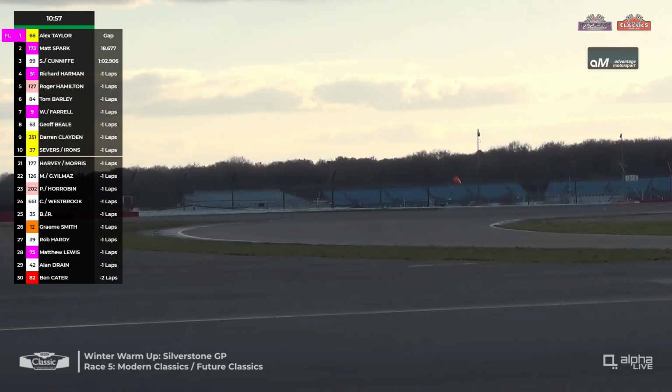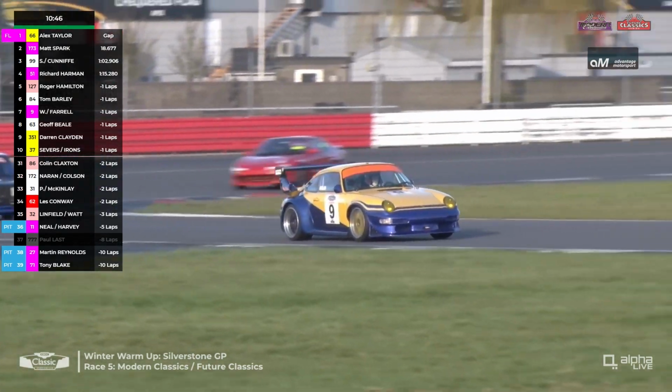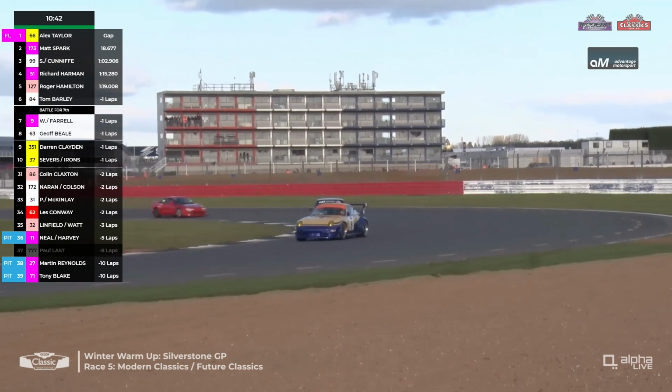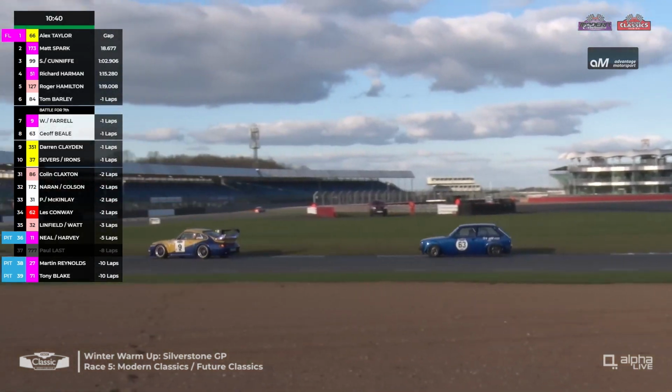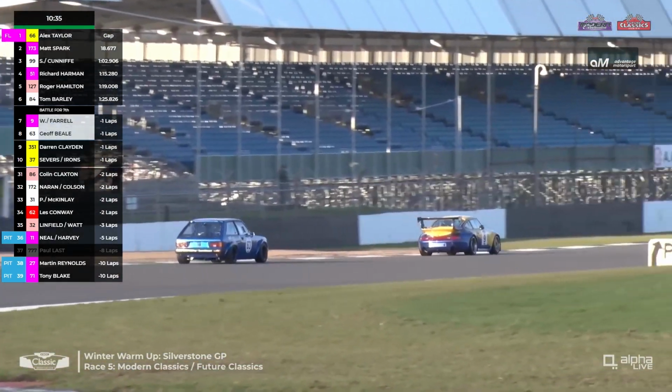He's been racing the Talbot Sunbeam Lotus for a very good number of years now, and has been a race winner in it in Future Classics in the past, not least of which, if memory serves me correctly, at Anglesey last year. I think he managed to claim a victory, but he's pushing hard here. Two cars from different races, because it's a Modern Classics Porsche, and it's a Future Classics Talbot Sunbeam Lotus that sits behind. Yeah, and that car of Jeff Beale's is so short, isn't it? You can pretty much stick it anywhere.